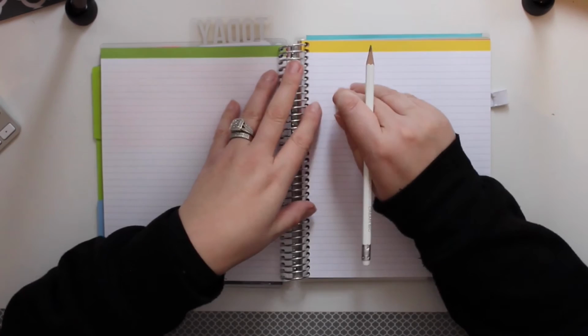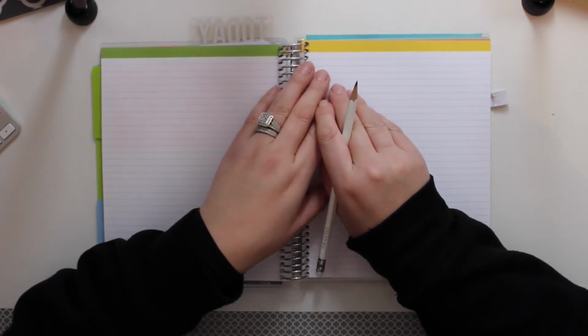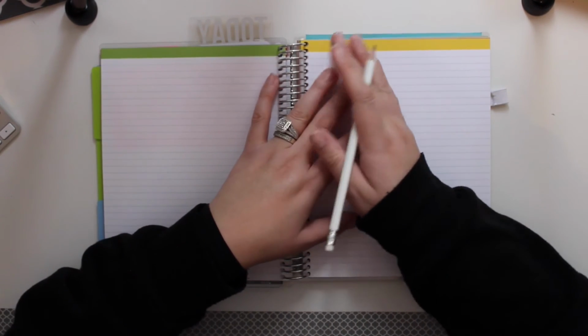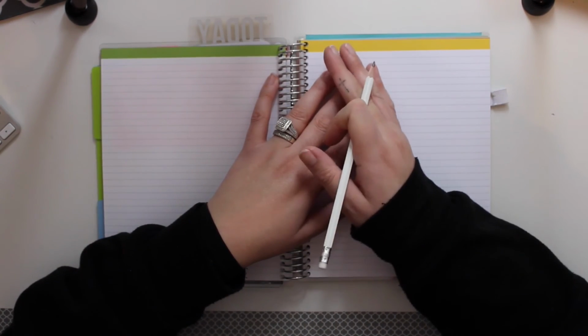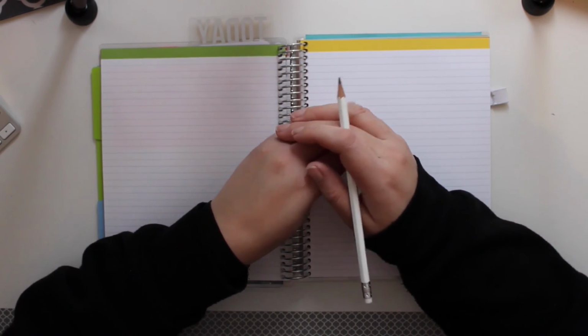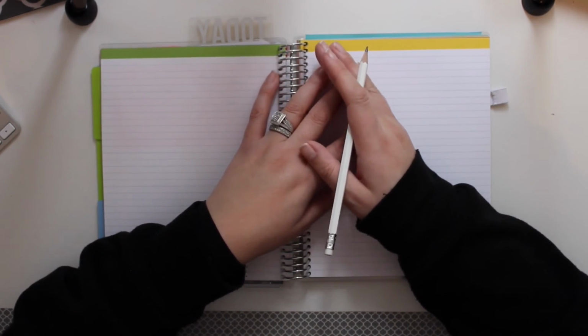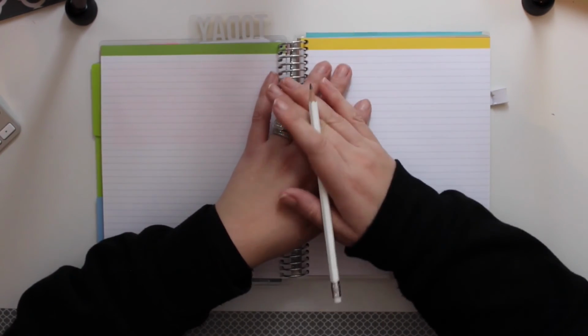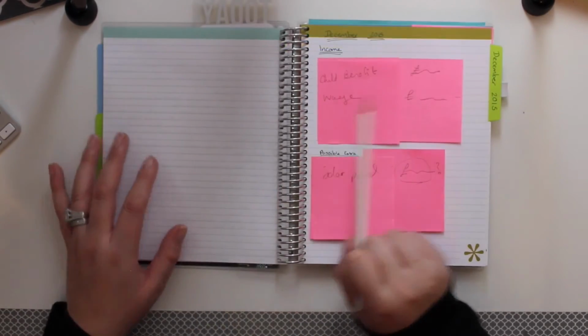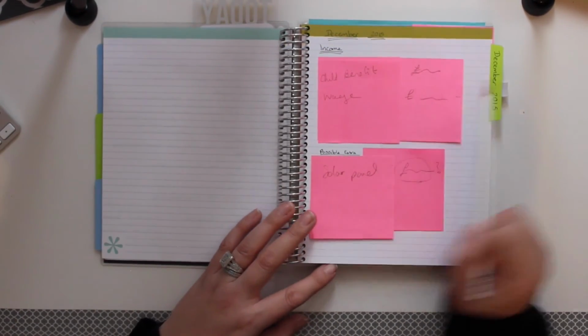This is another area where I deviate from Dave Ramsey. In his book he says if you don't have the right cash envelope, you don't buy it. That does not work in our household. My son, if we go somewhere to get something and I've forgotten the cash envelope, you're damn sure we're going to buy it because he does not deal with coming home or not getting it. We're going to get it. So yeah, that's pretty much what I do on my budgeting notebook.